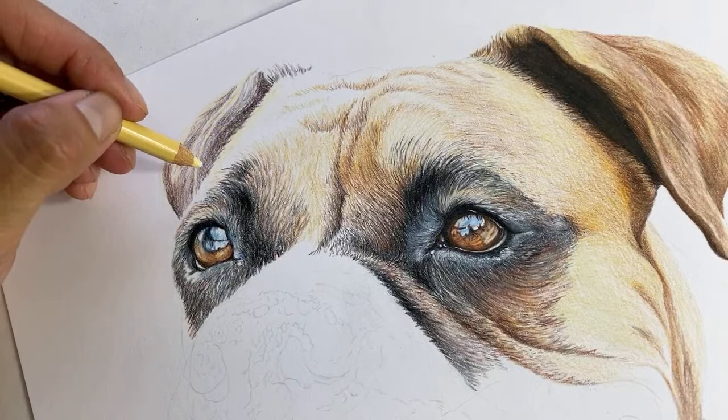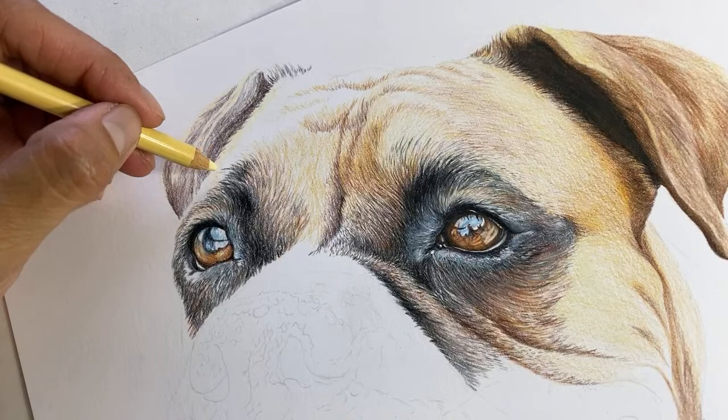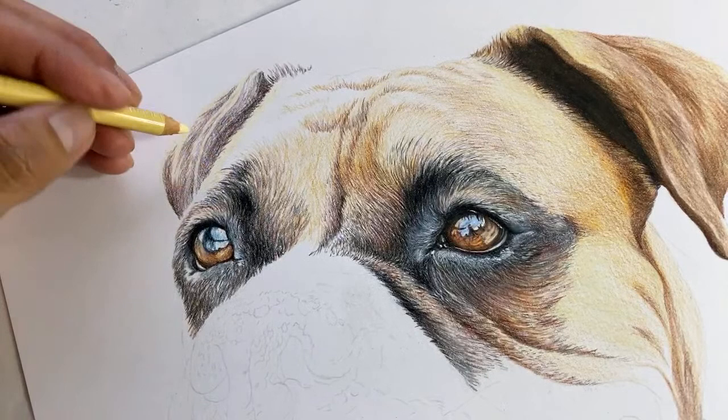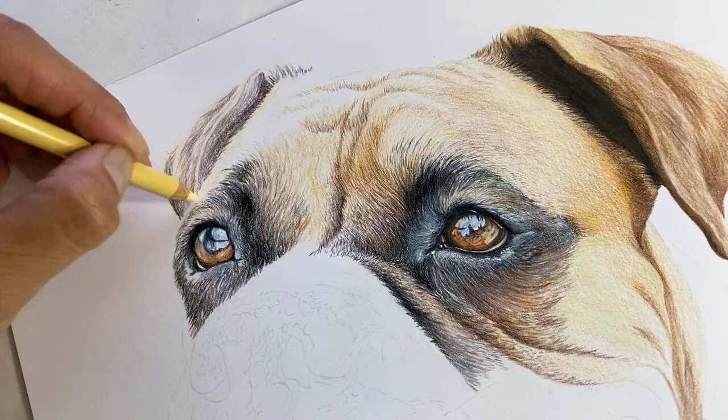When I layer down, I feel like I'm going a little hard. Looking at yours, I can see you're so much more delicate, but I feel if I don't layer hard, you can see the grain in the paper. Ah, okay. What kind of paper are you using? Maybe it's the paper.